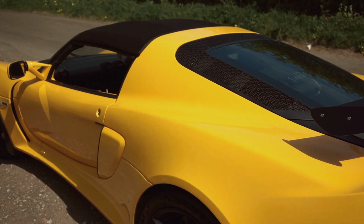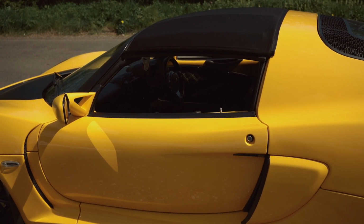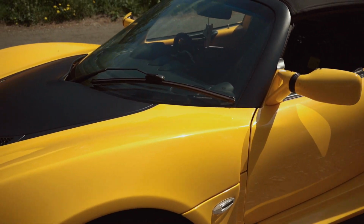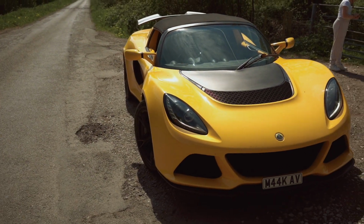The roof's on at the moment, but in a minute Liv's going to film me taking it off. I'll show you how to take it off, and we'll show you the interior and some bits and bobs. But I think the exterior just looks amazing. It really does. It's such a striking car when it's going down the road.